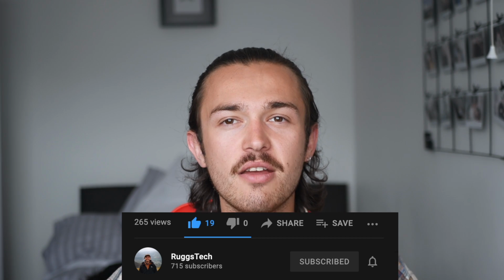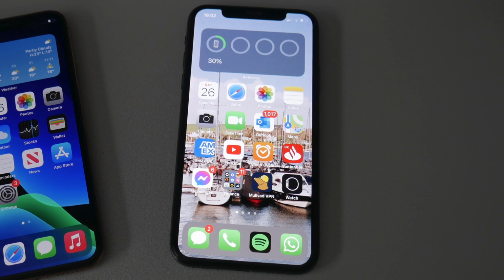So within this video, I'm going to give you all the information about how the iPhone XS holds up in 2021 and enable you to make an informed decision as to whether or not you want to go ahead and buy an iPhone XS in 2021. So starting with the design.